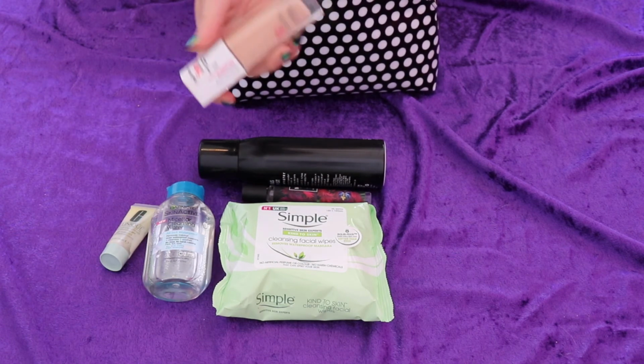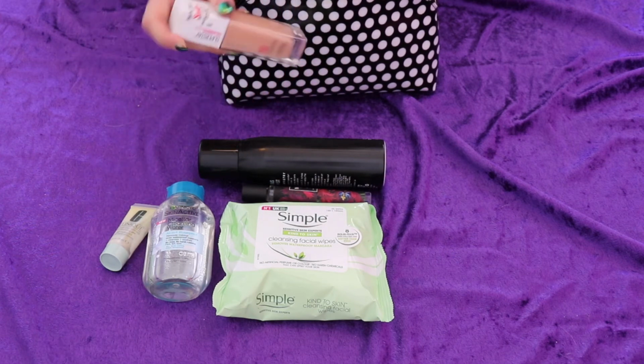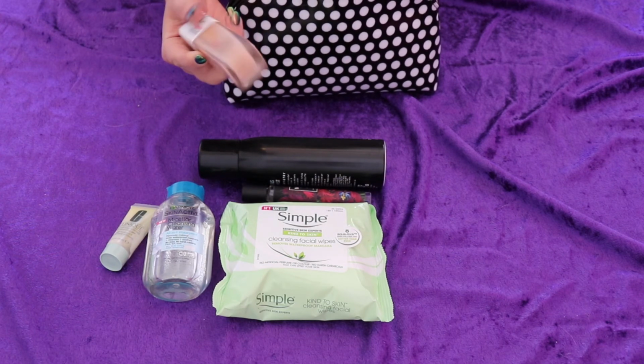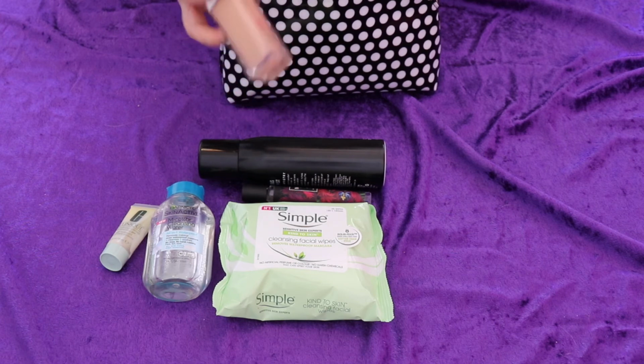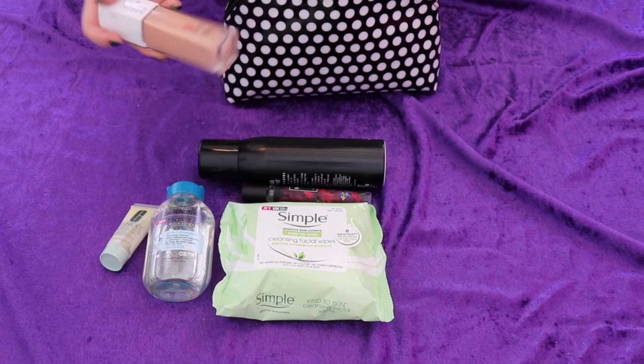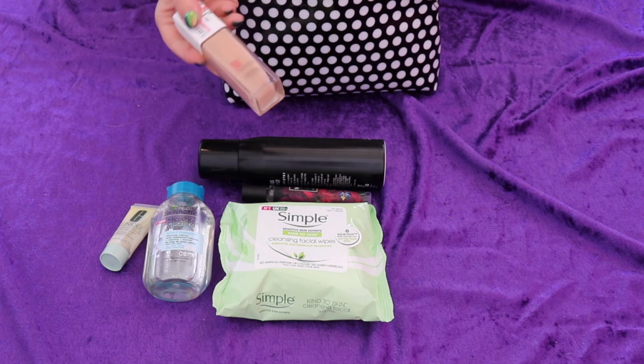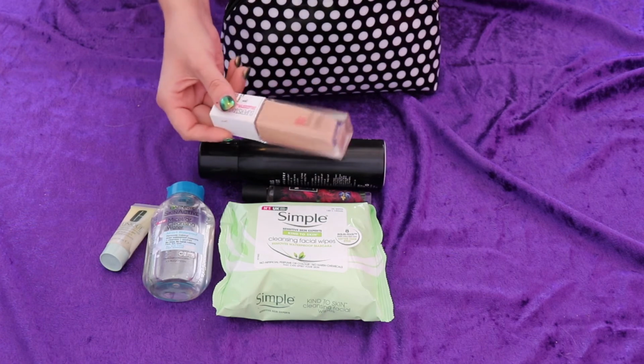And for my foundation, I think I am going to bring this. This is the Maybelline Superstay Foundation, and I really like the lasting power on this. A little bit worried that it might make me break out if I wear it for 6 days in a row, but I'm just gonna gamble and see what happens because I feel like this is going to be the best foundation for the weather that we're gonna be having, which will be very hot and humid.